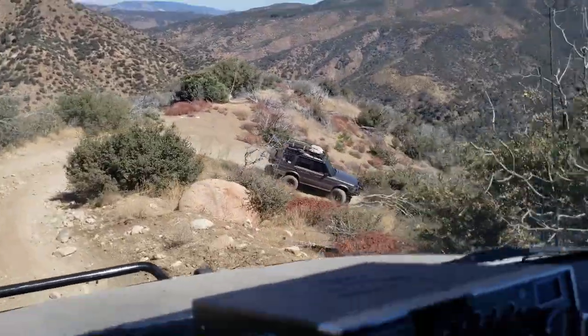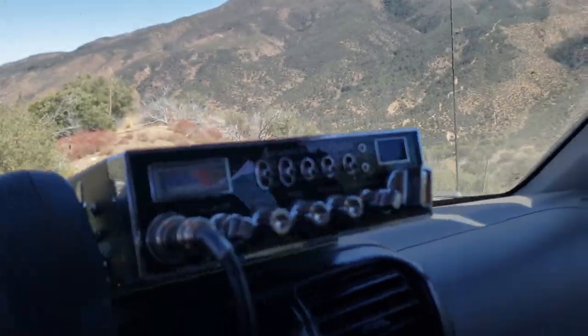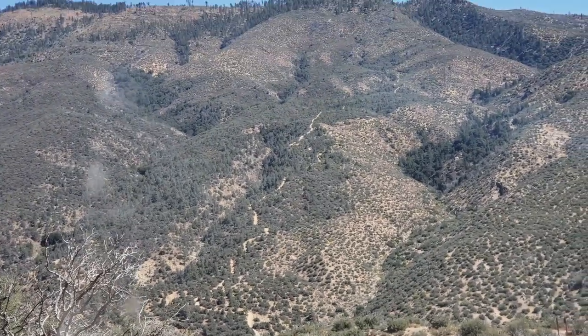Not too far after our extra credit route, we started descending down the steep section of Lockwood. And on the other side, you can see Miller Jeep heading up the other side of the valley. And it is daunting looking. Wow.